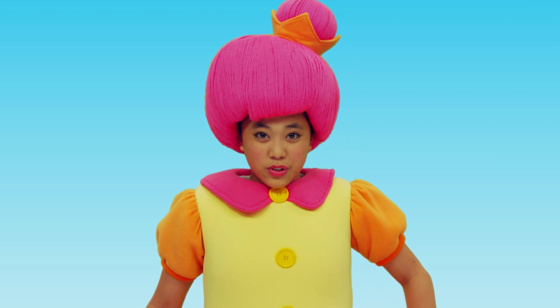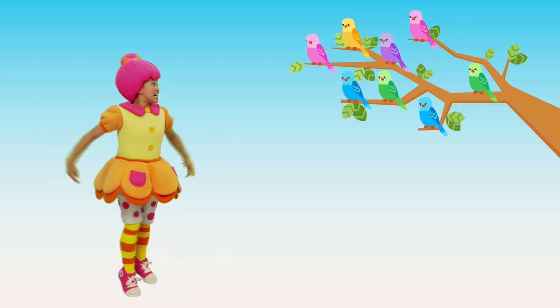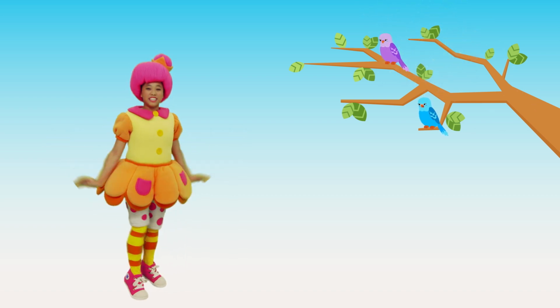Let's count them again. Are you ready to do a parakeet dance with me? 10 little, 9 little, 8 little parakeets. Seven little, six little, five little parakeets. Four little, three little, two little parakeets.